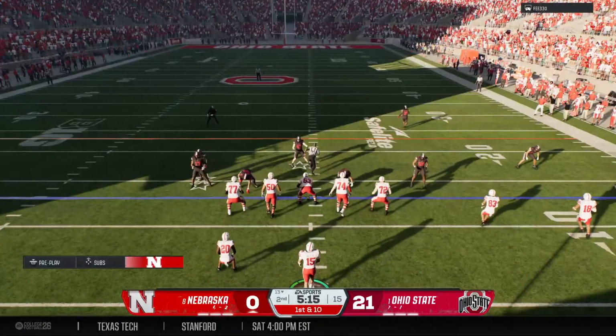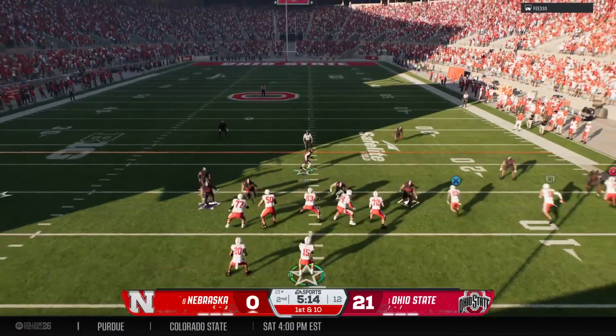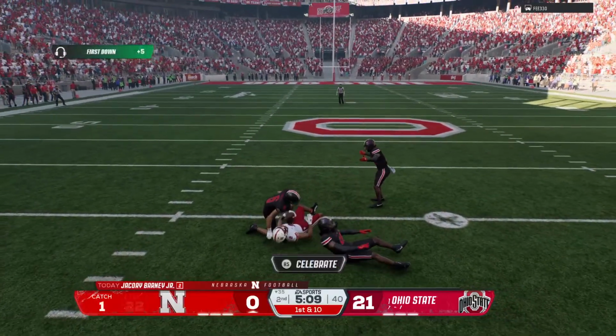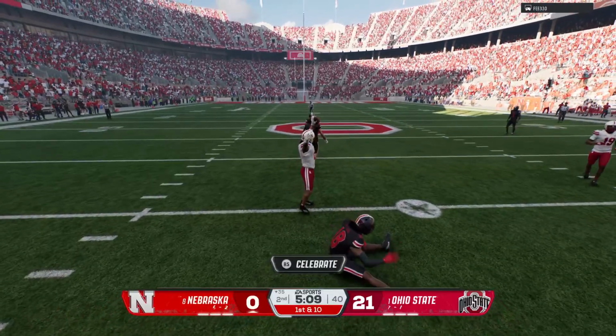Here comes the Nebraska offense back out on the field. Defense got a big 4th down stop in the last possession. Let's see what happens here. Lets it go quickly. Finds a receiver in the middle of the field. They bring him down, but a big chunk of yardage on the play.